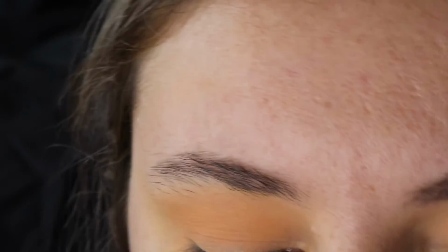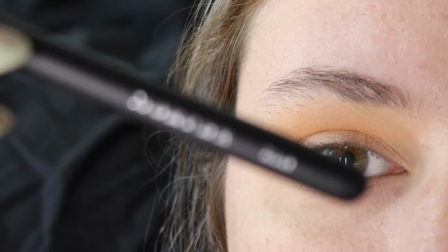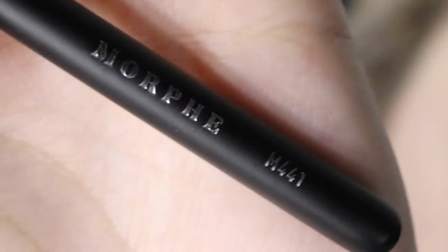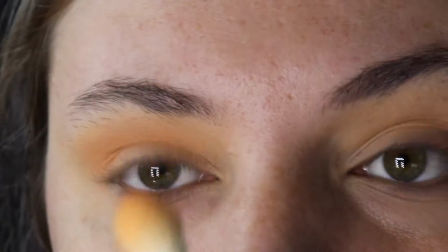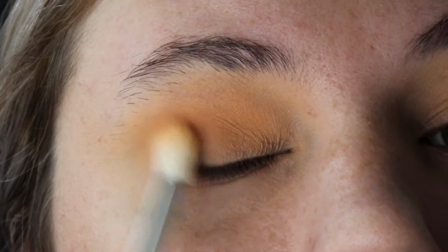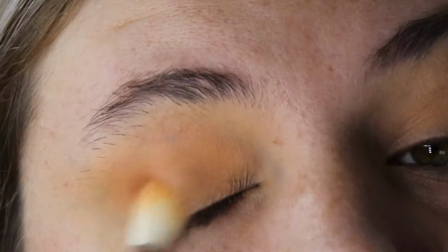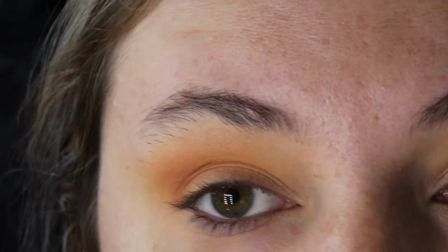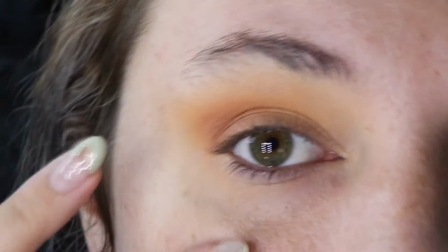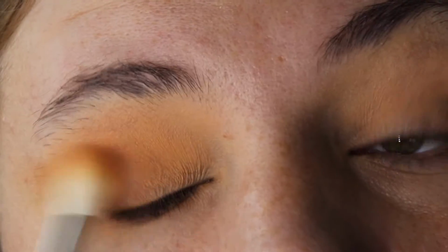I've still got the same brush, and this is the Morphe M441 brush right there. And I'm going to take this brown shade and keep it out here, again with the flick of the brush, to give you that smoky effect. And you can see it coming together now, giving you that smoky look.